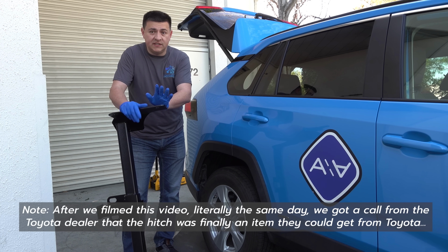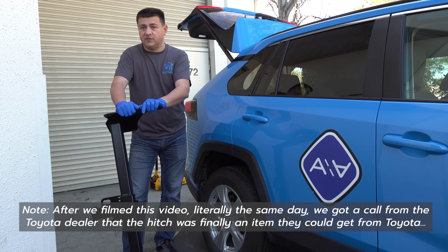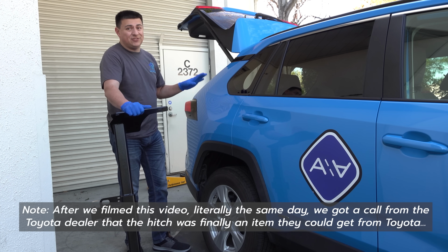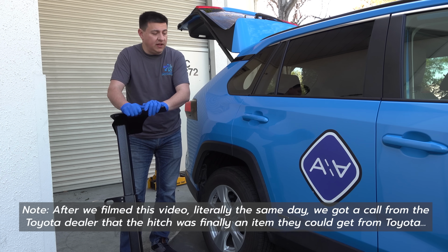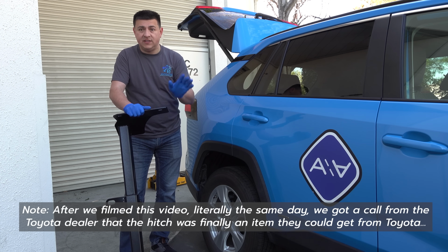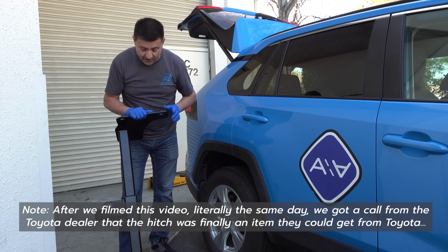Now, at the release time of this video, I finally found part numbers for a hitch kit. However, I haven't actually been able to find any available for sale. So I think that Toyota will release them over time, but at the moment, if you want to get a hitch, then you're going to be looking at an option like this, which is an aftermarket hitch.